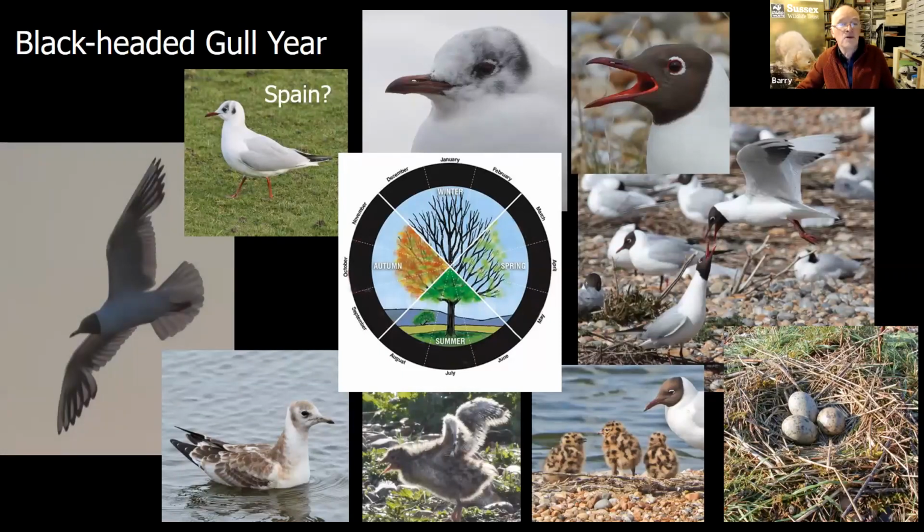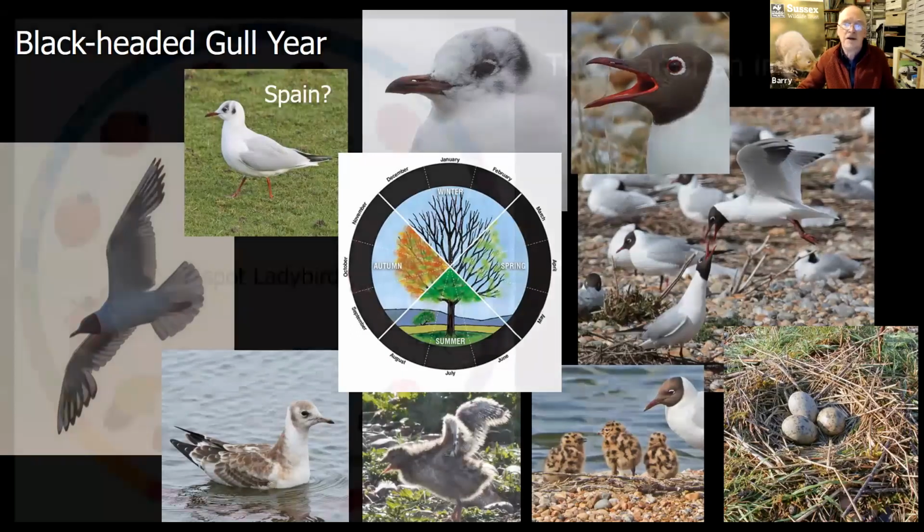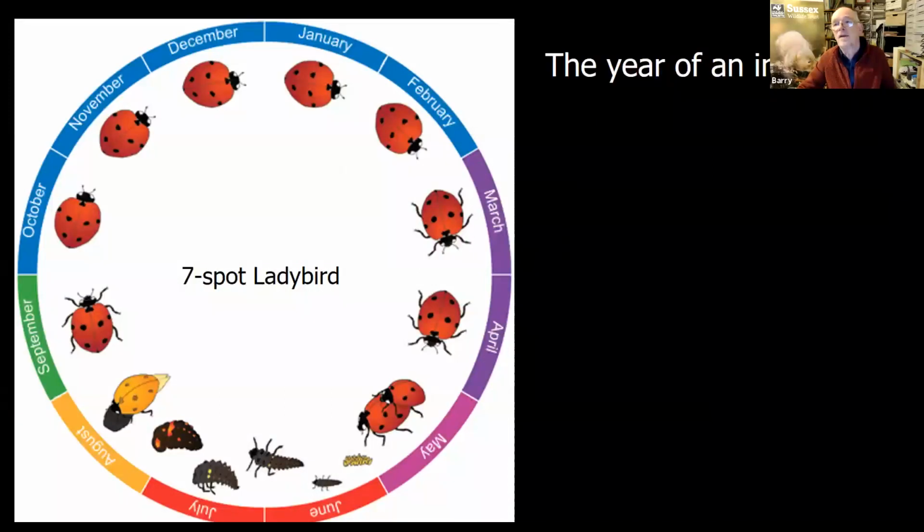And then the adults will molt again before they go back to Spain. So for many birds, it's a really tough year of endless effort to survive and fatten and migrate and molt and migrate. But other animals have different strategies, and often they're a lot simpler.